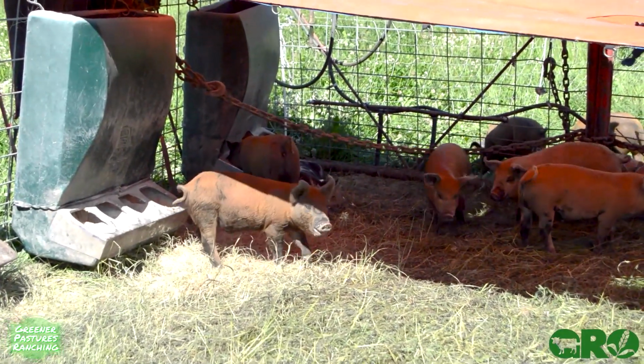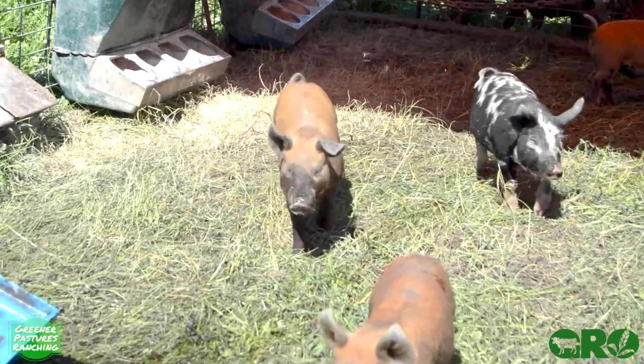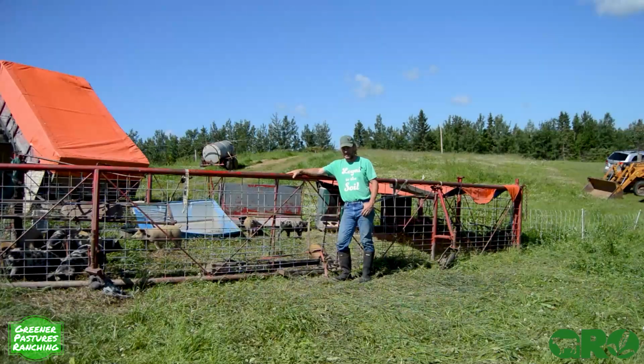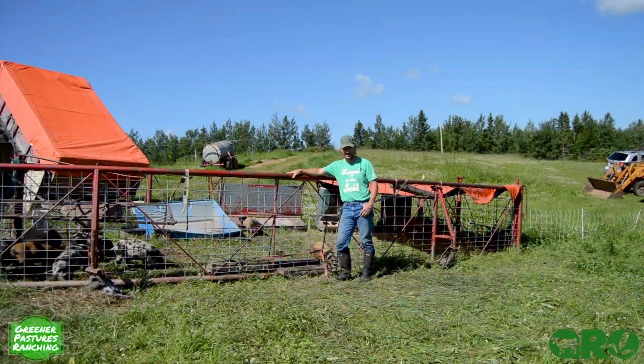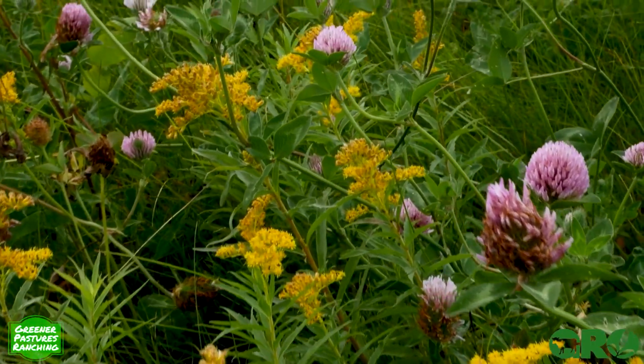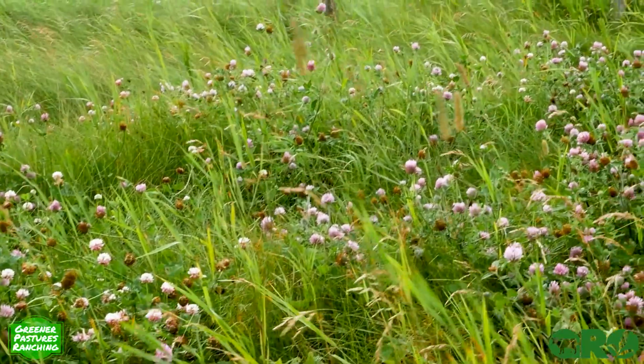With the pigs though, they are not a ruminant, so we do supply them with a little bit of grain. You can see the grain truck in the background here. It does have an organic oat and barley mixture. It's only a supplement to them though. The forage is definitely their main diet. They really like the broadleafs, so the clovers, the dandelions, that's their favorite. That's the first thing they'll eat.